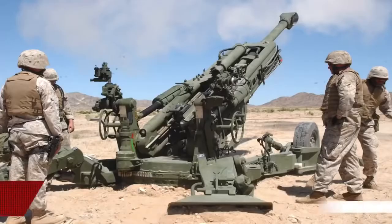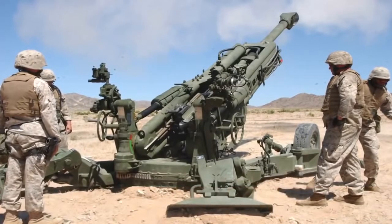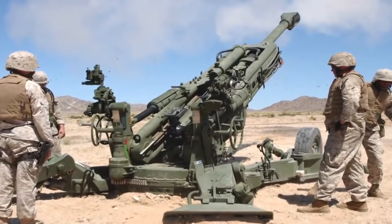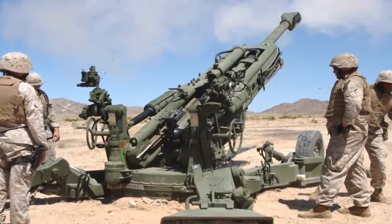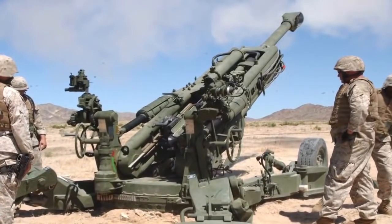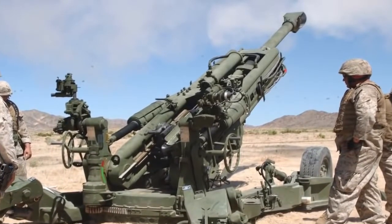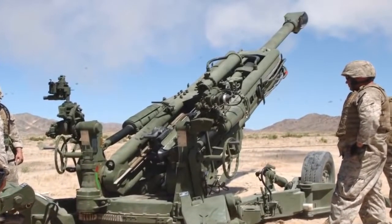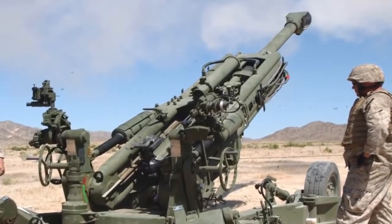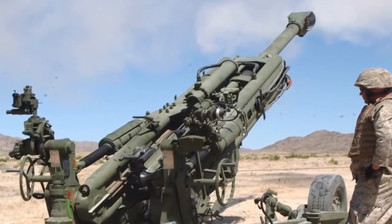Number 5. India is buying 145 M777 guns at a cost of about $750 million from America's BAE Systems. The M777 howitzer, a towed 155mm artillery piece, is a successor to the M198 howitzer. It is manufactured by BAE Systems Global Combat Systems Division. Under the Make in India initiative, the gun's assembly, integration and testing will be shifted to India.